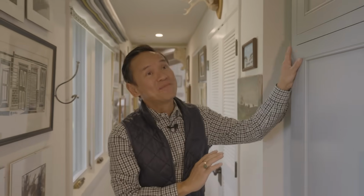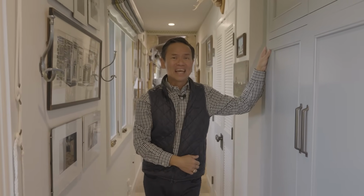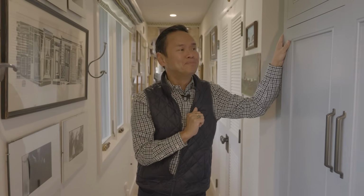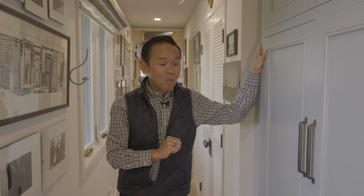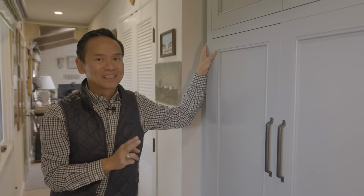And this cabinet wasn't here. There was this really funky, totally cottage farm style that's rickety and has a chicken wire mesh, and it wasn't functional. I built this for 3 reasons. 1, I need the storage. 2, I have a collection.